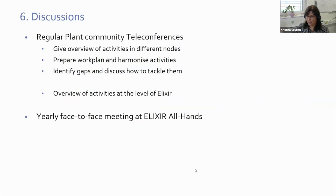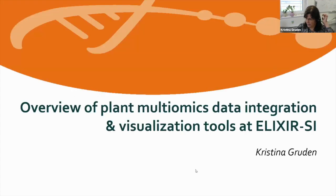There are quite some participants attending normally. And the information also travels the other way around. So we get the information on what is going on in general in ELIXIR on those meetings. And then we also have a yearly face-to-face meeting at ELIXIR All Hands. We have a session, at least before the COVID situation, this was so, and we will see how it goes in the future. So this was it for the overview of plant community activities.